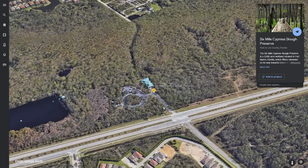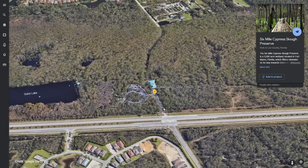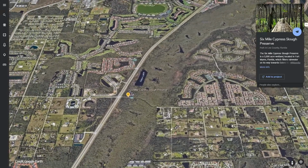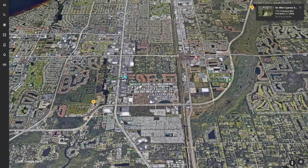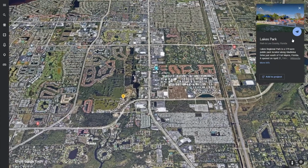There's also a discovery center, which we unfortunately did not get a chance to check out because they were closed. Limited hours through the day for that. But the boardwalk and trail was really nice. Really enjoyed that.